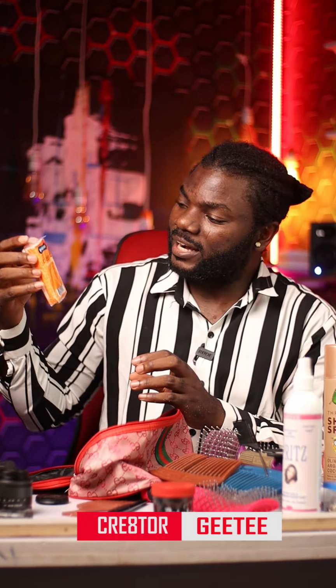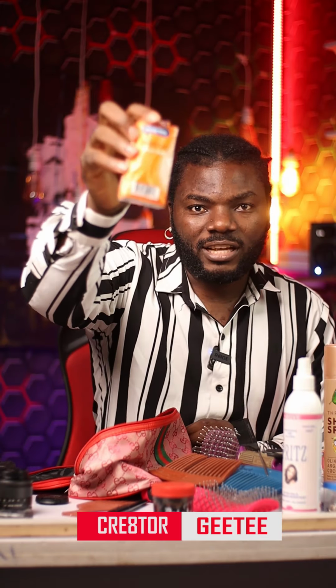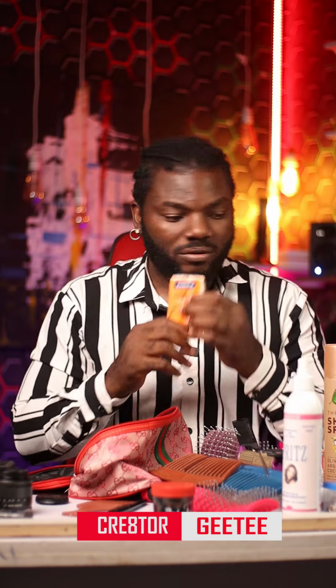So I know this video is longer than my regular videos. I also have this. It's a serviette but in a small pack. You need it also. It's also good for wipe. But if you have this big one, you might not go for this one, but you need them both. They are not going to cost you much, but they are going to do a lot for you.